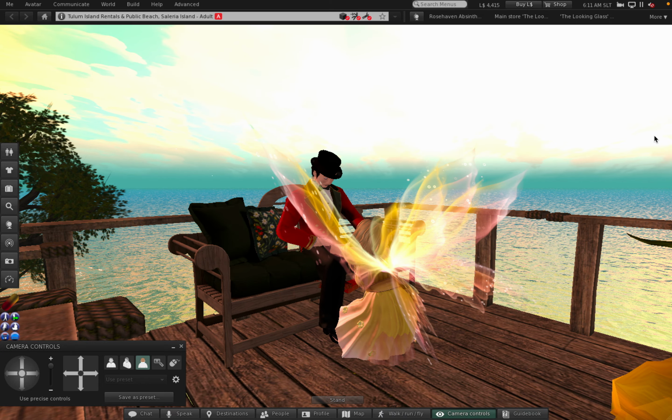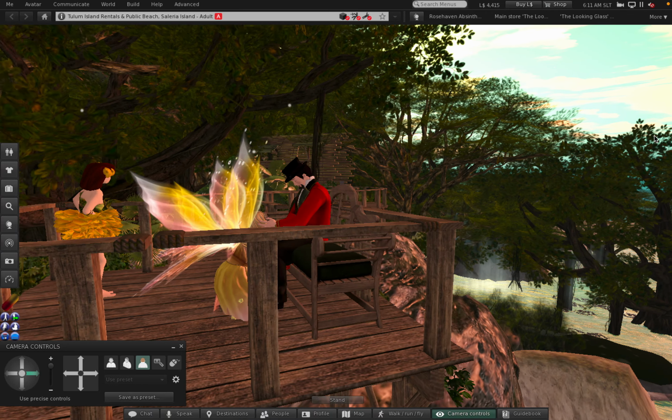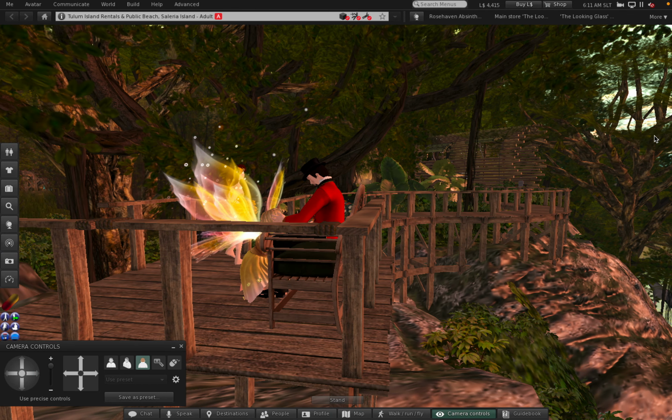So tomorrow we'll head down this path here. There seems to be something like a little treehouse there.